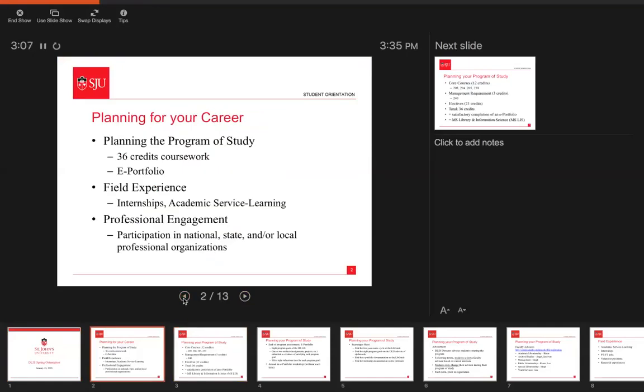Okay, so this set of slides is roughly structured in terms of planning. Your program of study, you could say that's the essentials for the degree. But two very important bullets that I want to bring to your attention right in the very beginning is field experience. Typically, it's a 2-year program for most of our students. That's the pace that students go through the program. And during those 2 years, you want to make sure you accumulate field experiences. Also, I would strongly recommend some professional engagement. And that's also included here in this presentation.